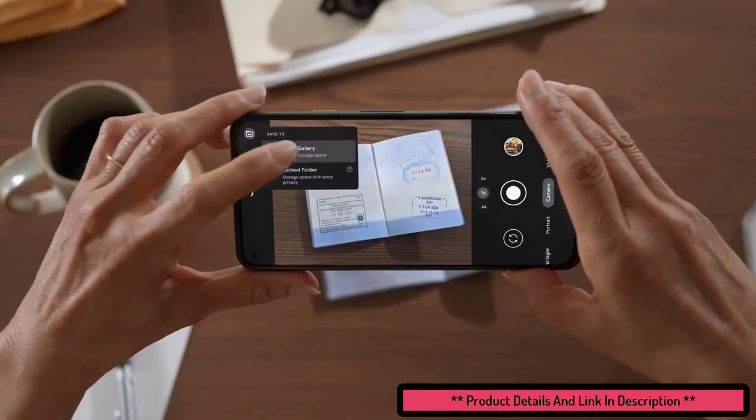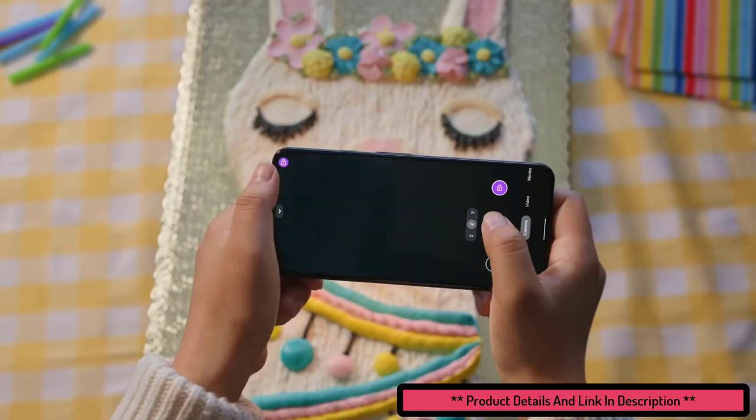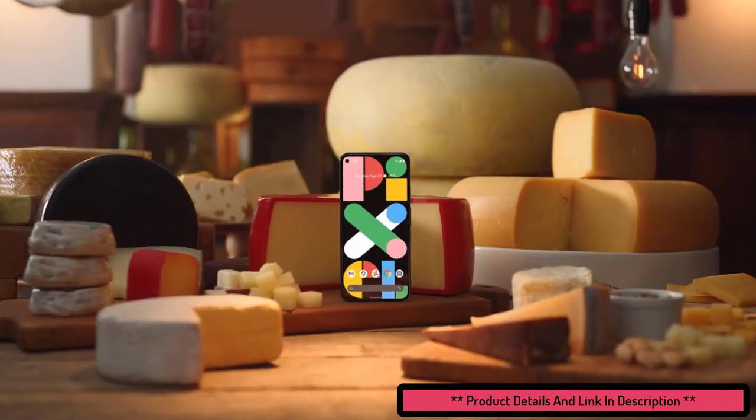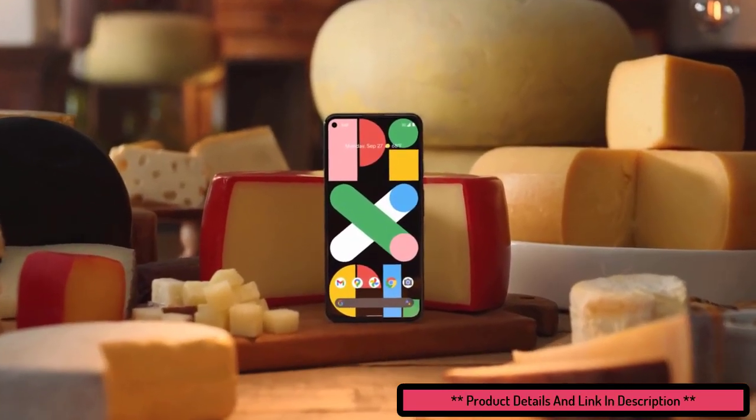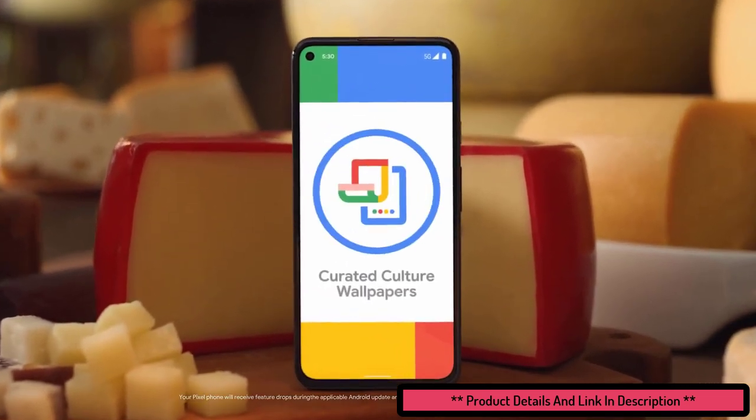Take your privacy further with Locked Folder for securing pictures of personal documents and secret birthday ideas right when you take them. And like a fine cheese, the Pixel 5a gets better with age, with all kinds of cool features dropping automatically every 3 months.